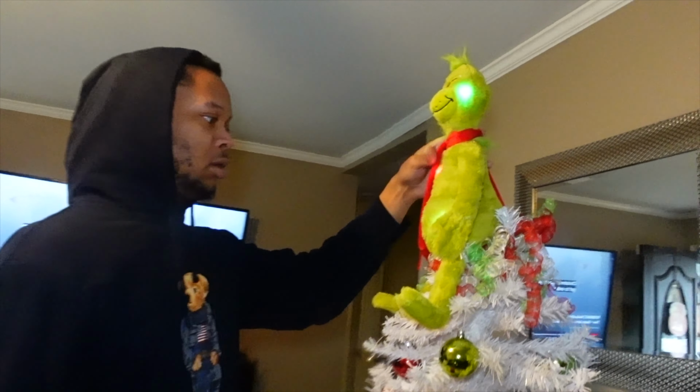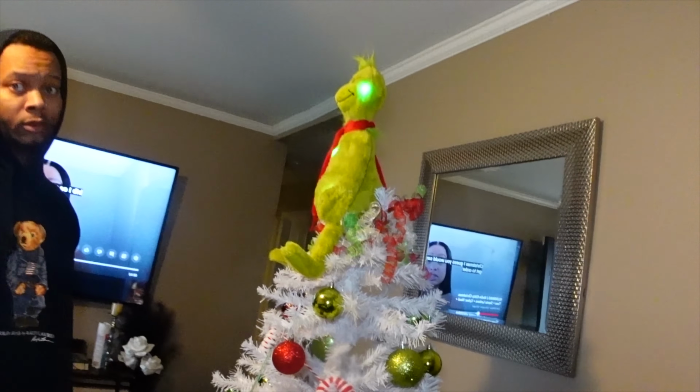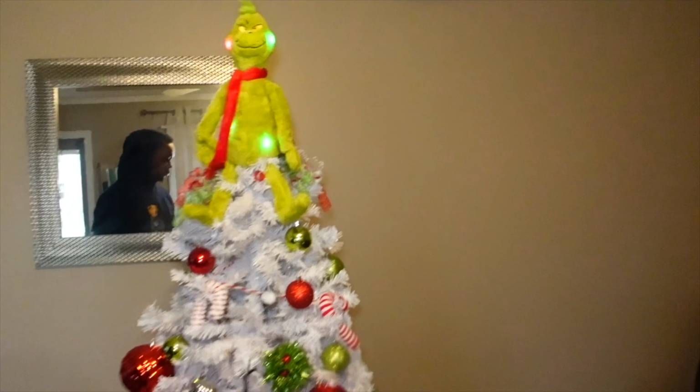Taiwan's helping me put the Grinch up higher. See, it pays to be tall because I could never get that up that tall. It looks so much better. Wait, let me go from this angle. Oh my gosh, it looks so cute. Yeah, it looks so much better up high. Thank you, babe.